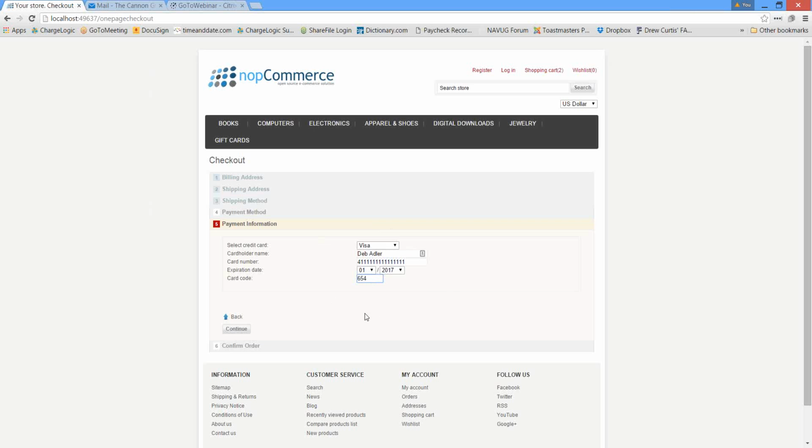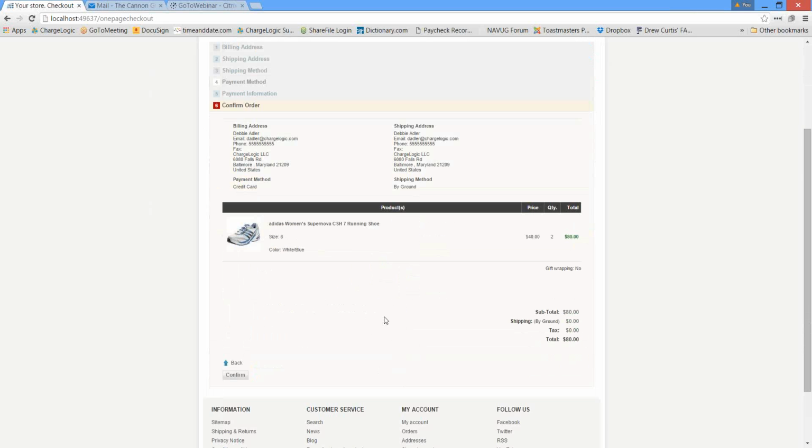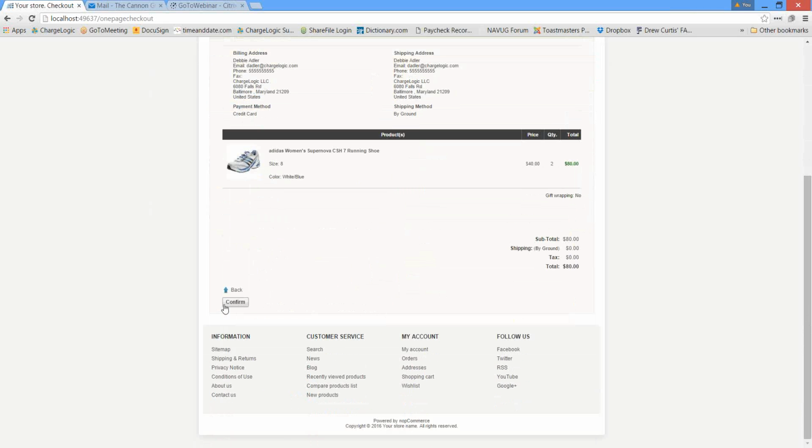So when I hit confirm the order, it's actually going to be passing through the Connect server. I think I have one more confirmation. It's going to pass through the Connect server just like that invoice payment did, out to your payment processor to get the approval. And when that approval comes back, it's going to say thanks for your order, and now it's up to your website, whatever you want to display to your customer.